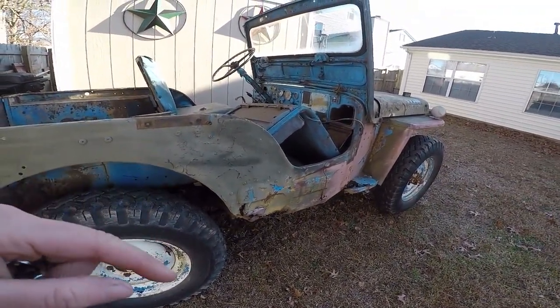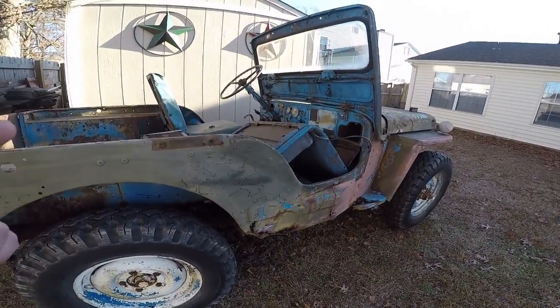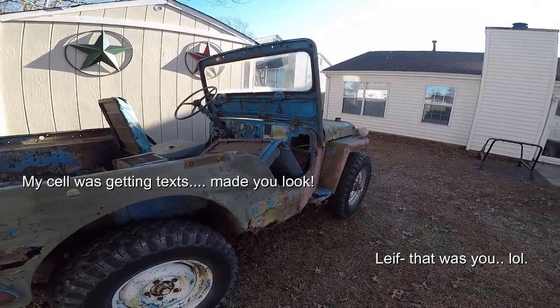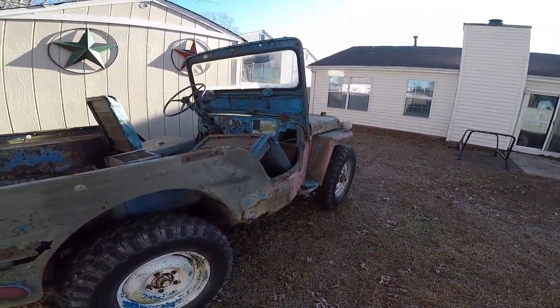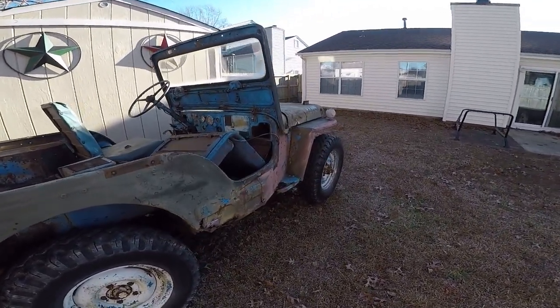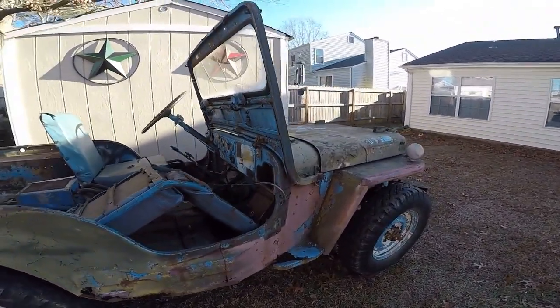I'm gonna go ahead and start this, but it started up fairly quick, which I was surprised. And I don't have any brakes. All I've got is the transmission to do its thing. Okay, so I'm gonna go set you up over here, and I'm gonna drive around the backyard here a moment.